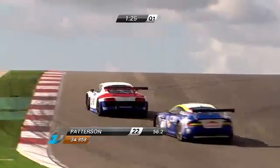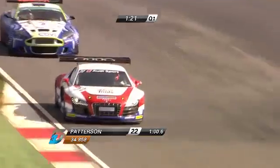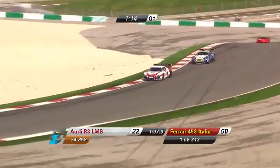According to the highlight. Yes, but the driver one should be... So what does the entry list say? Driver one is Abdulaziz Al. Well, we'll check that later, but certainly on the timing screen they've highlighted the name of his teammate.